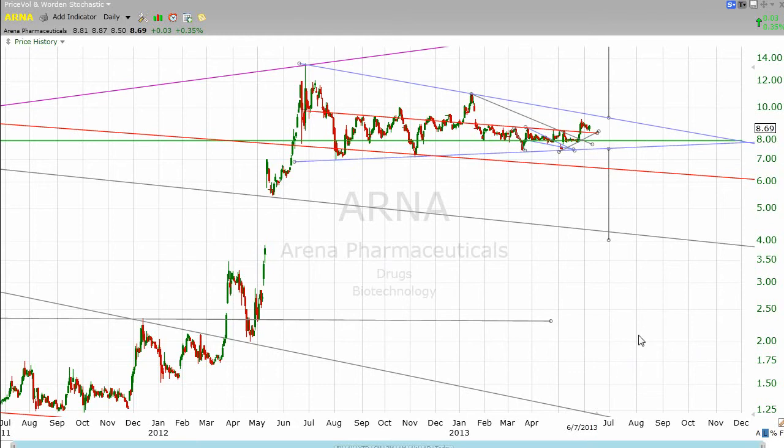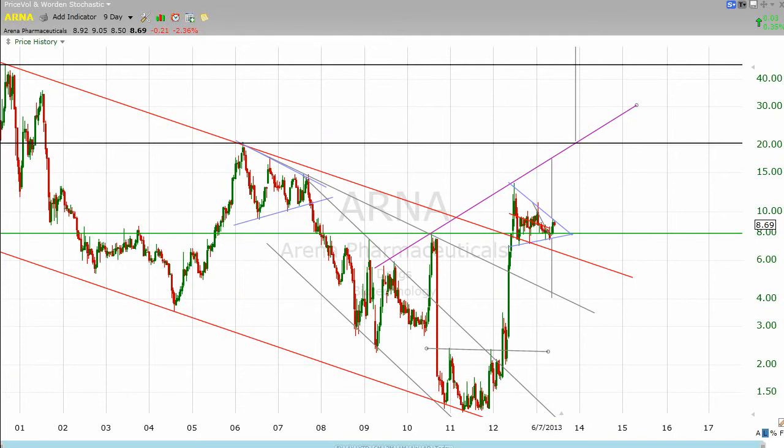And what's interesting too is we've got a green line here and we've got a red line. Let me show you what those are real fast. So here is what this green line is. The green line is drawn over the previous high that was in place prior to the FDA panel voting down approval of lorcaserin, which we now know as Belviq.